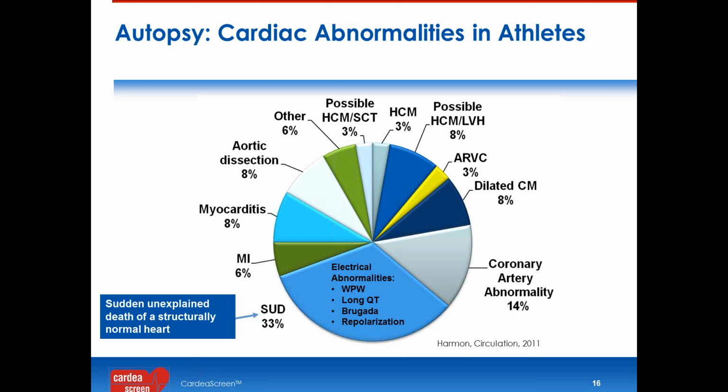We believe these to be sudden deaths that are related to electrical abnormalities in the heart, particularly Wolff-Parkinson-White, long QT. In other parts of the world, Brugada, not so much in the U.S. Many of these are related to repolarization abnormalities as the heart prepares for the next heartbeat.